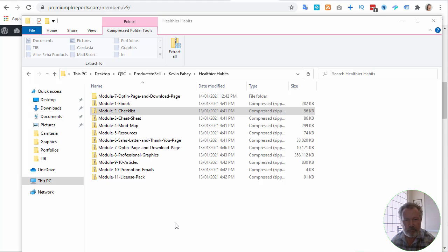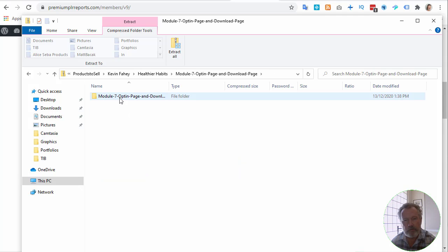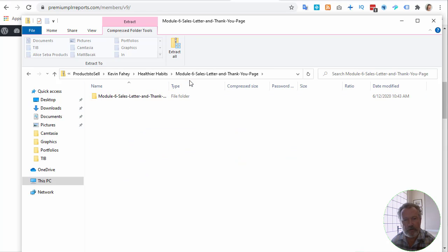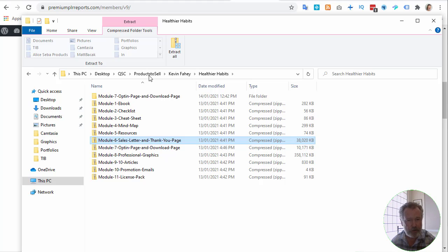Right, the next thing I want to talk about is that the PLR pack also includes the HTML code for the opt-in page and the download page, which are these ones here, and for the sales page and the thank you page. So you can actually grab the HTML and put in your own links, your connections to your autoresponder and your payment processor, and you can launch it directly from there. So that is all that is involved in the basic package.